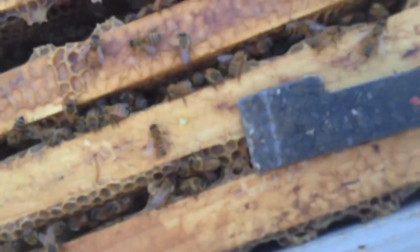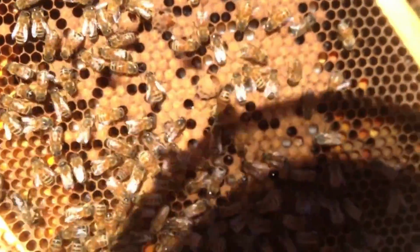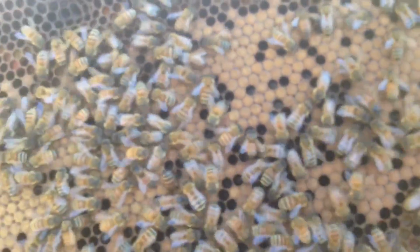So this is one of our nucleus hives, so this is just a four frame hive. You can see there, it's just started laying and just started filling out brood. So she's getting it together. She's doing quite a good job.